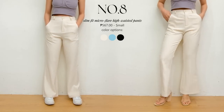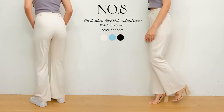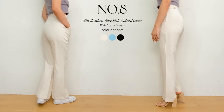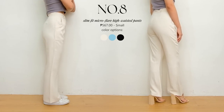Next in this haul is this pants. So, this is like a flared pants. So, I would totally recommend this one if you're working kasi ang ganda ng fit niya. It fits me so well, lalong-lalo na sa my leg part. I like the quality of this one, that glidey, soft, bagsak type of tela. And maganda na yung quality niya, guys.